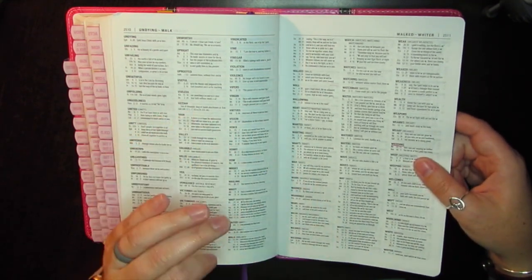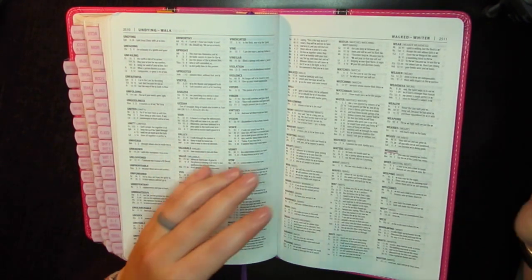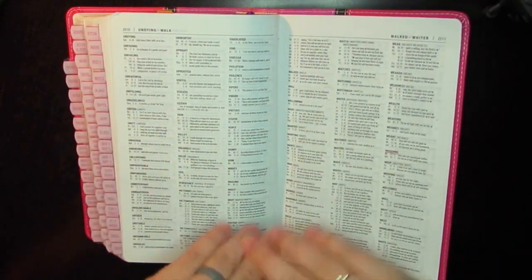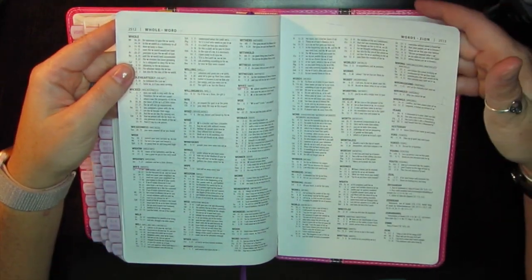Sometimes I feel like I need to study something specific, or I'm given a word that I really need to look up. A lot of times, like if you're wanting to look up the characteristics of God, you can look them up here. I use this section a lot. I don't tend to mark in it very much. I have wives and weddings marked in it.